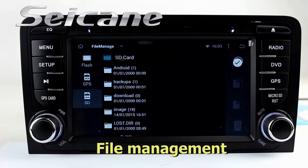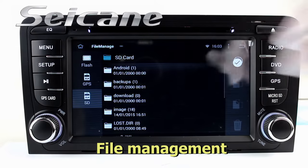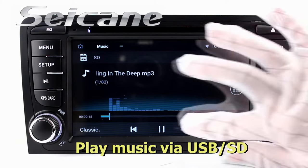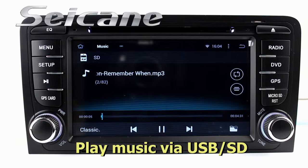The file management makes it possible to edit files from external devices. Insert an SD card to the unit, then you can play media files from it. You can listen to songs freely.